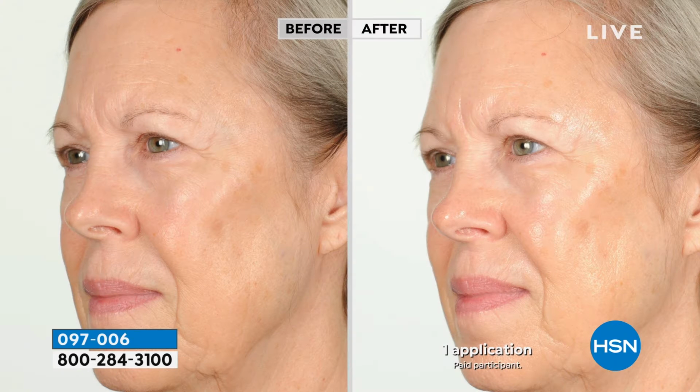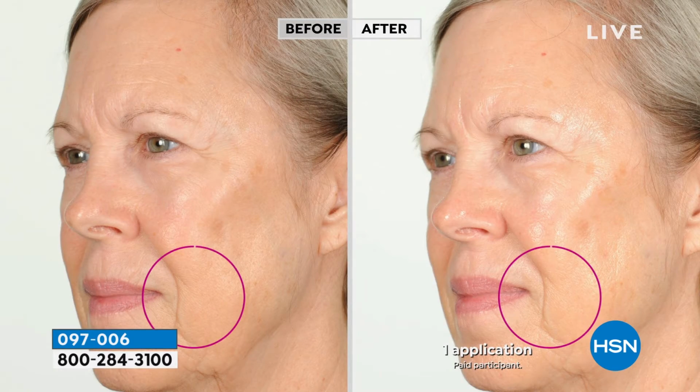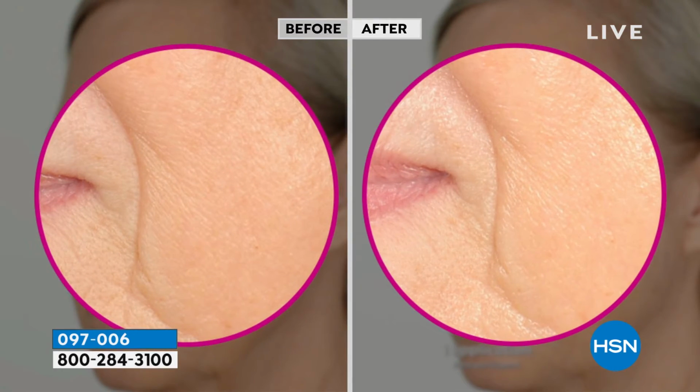The results are amazing. If you look at the before and after, wow. Look at this. Doctor, to see that her crow's feet virtually disappear before your eyes. Yeah, I love these befores and afters. You're going to see it's going to go through and show a hand next.